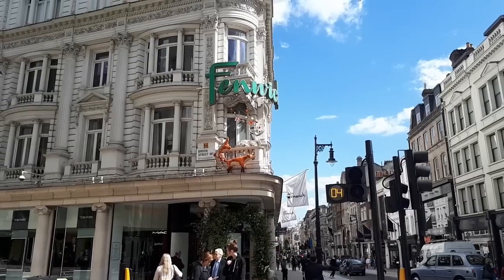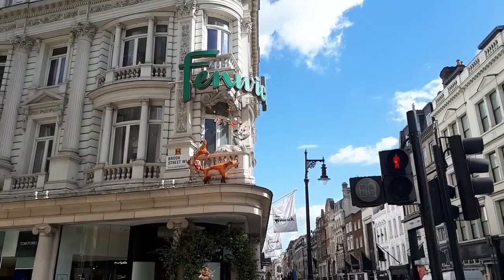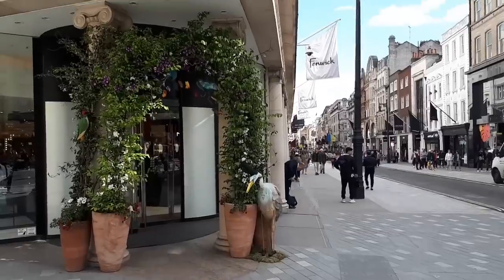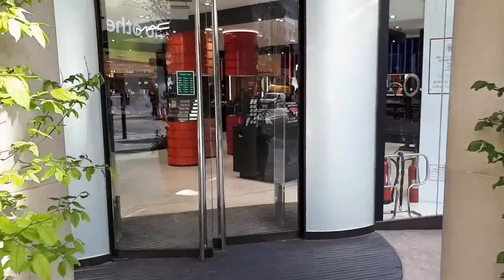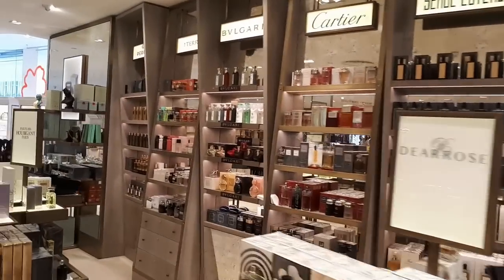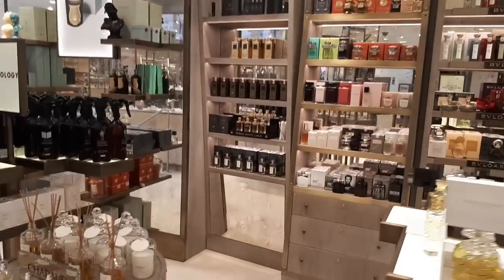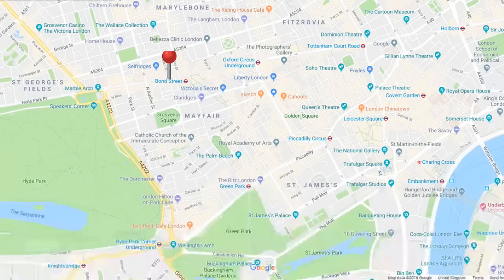So if you make your way about halfway up New Bond Street, you will come to Fenwick. And Fenwick is another group of British department stores, and Bond Street is their flagship store. They always have great floral displays out the front of the store, which they change every month or so. A very good Instagram opportunity. And then when you come in, you'll see they have a mixture of more mass brands that you can find everywhere, Cartier, Bulgari, but also niche things that are harder to come across in London.